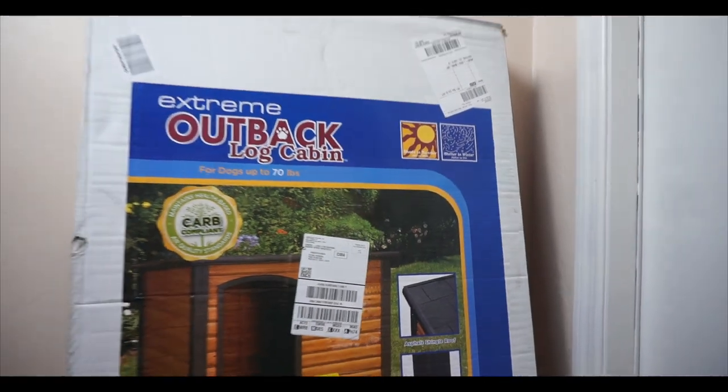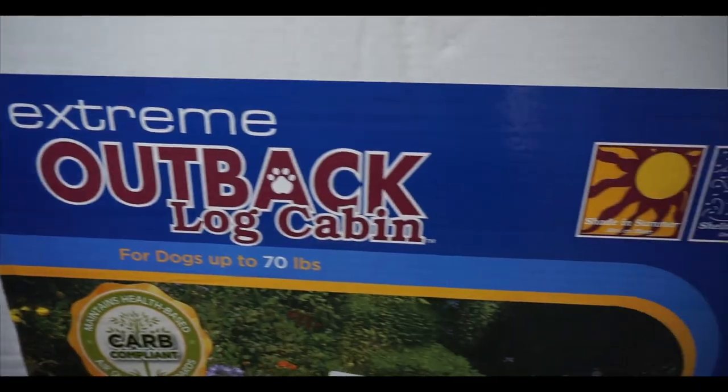Today, as you can see by the title, I'm gonna be building my dog a house. I kind of bought it already made. I got this right here, this dog house. It's called Extreme Outback Log Cabin.